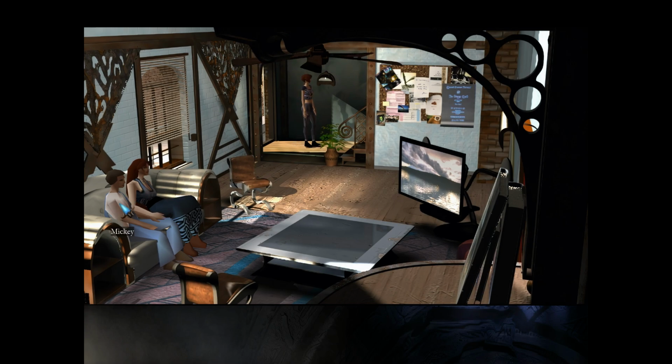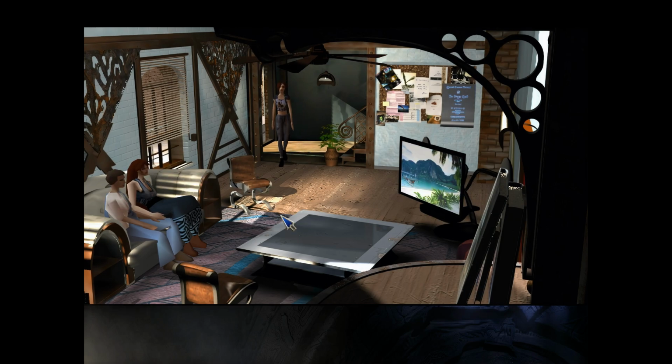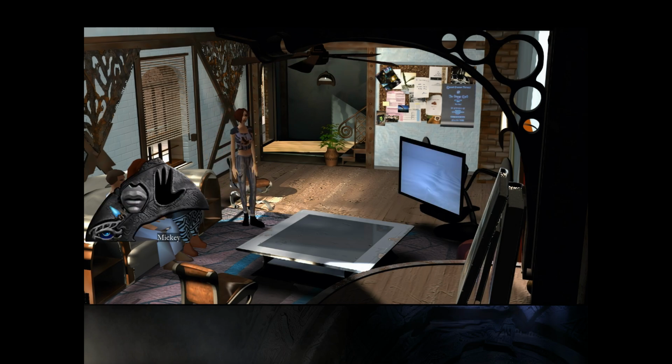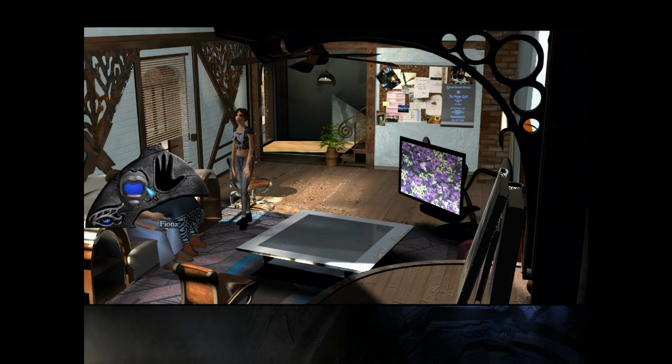And there's Mickey, finally. It's Fiona. Mickey's not usually the sit-in-front-of-the-screen type of gal. Unlike Fiona, she's always working on something around the house. I guess that's why they're such a great couple. A tool gal, I guess.